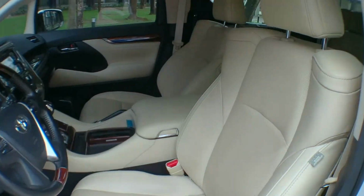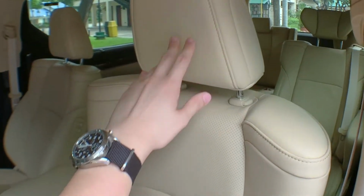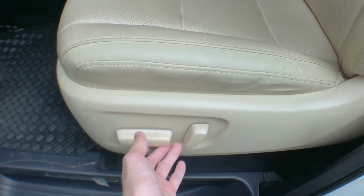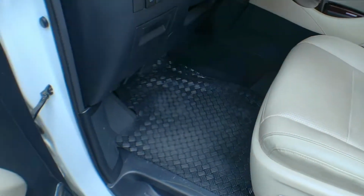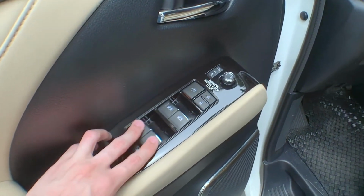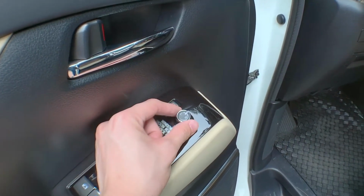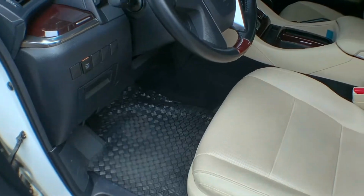You're greeted in the Alphard with this beautiful beige interior. It's beige all around. You got your power seats adjustment here, but no lumbar support. Here at the side, you got your automatic windows. All four are automatic. You can fold your side mirrors here, and you can even adjust them. Stepping on in.